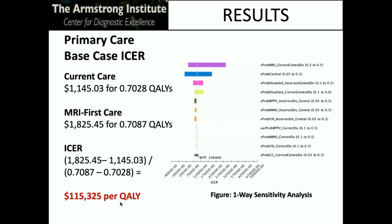Here you can see that current care would lead to a cost of $1,145 for approximately 0.7028 QALYs, while MRI care would lead to $1,825 for approximately 0.7087 QALYs. On the right-hand side is a similar one-way sensitivity analysis, except for the primary care model. And it shows that this model is particularly sensitive to both current care and MRI diagnostic accuracy for stroke, which determines the potential extent of QALY benefit of MRI First.